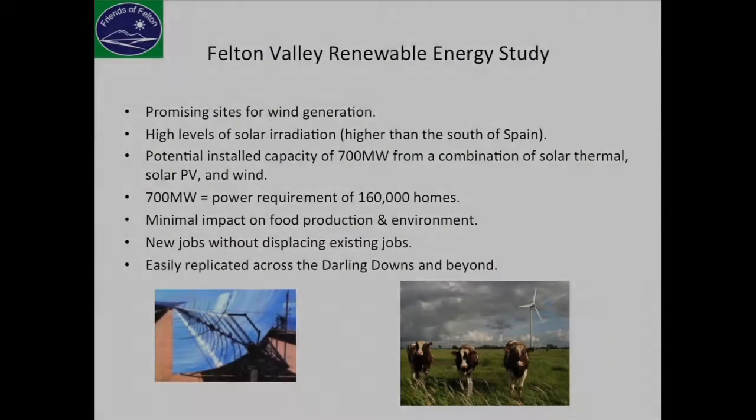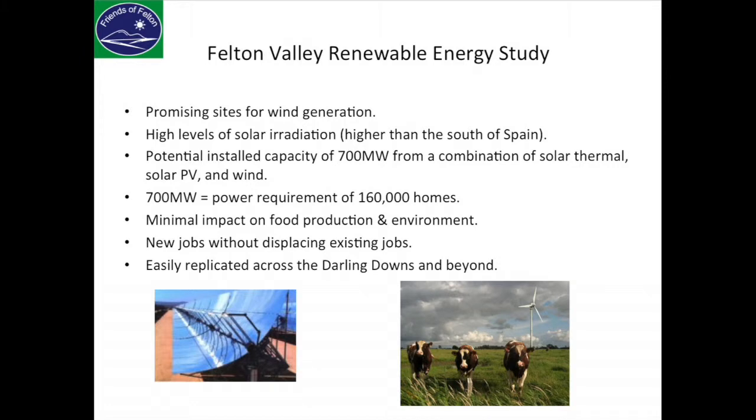photographic exhibitions. And then we raised a bit of money, and with some of that money, we employed a renewable energy consultant, Trevor Berrell, some of you might know him. So Trevor did a study of our valley to see what resources we had in terms of solar and wind. And so we put forward this alternative plan.